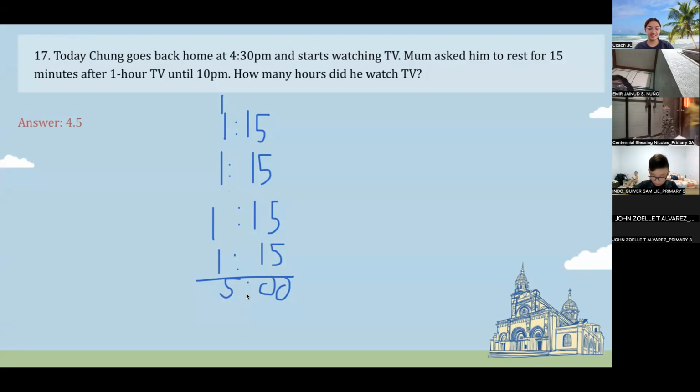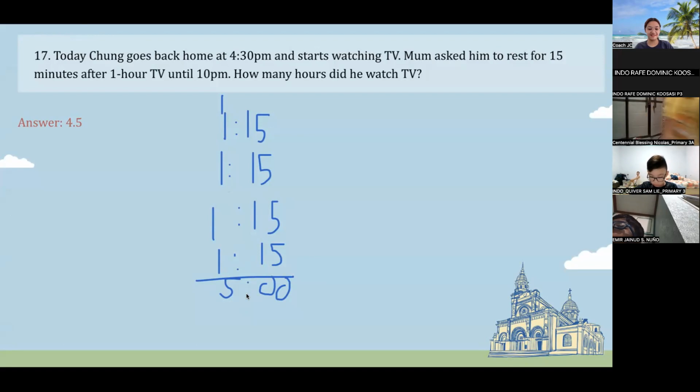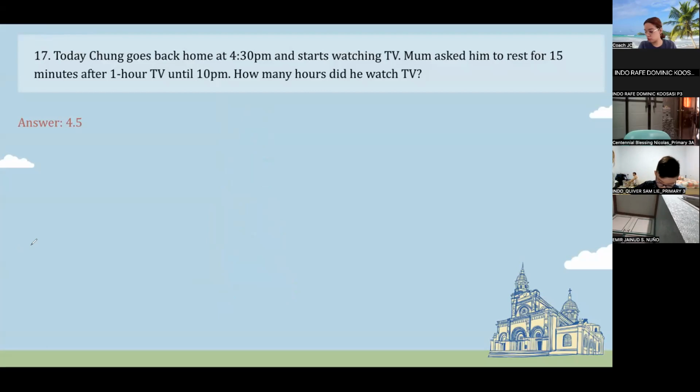Now, if I'm not mistaken, we add 30 minutes of watching TV until he goes to bed at 10 p.m. Or else we could also do it this way. So this way we can have 10, that's 10 p.m., right? And you have to minus it with 4.5. Why do you think 4.5?